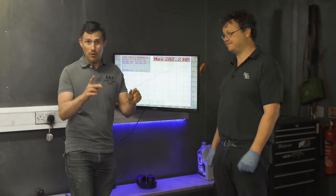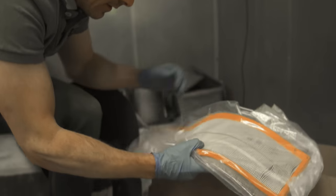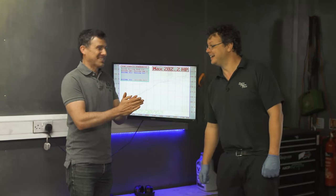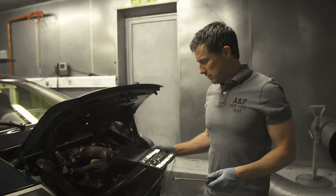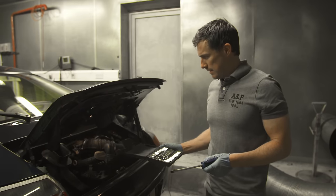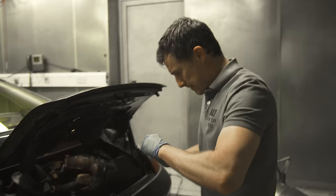What I want to know now, though, is the effect of that panel filter. Imagine if it actually goes up in power. Do you ever see that? Yes. Really? Yeah. Let's find out. Okay, so I have some tools and I'm going to have to remove the filter myself.